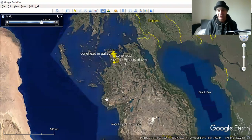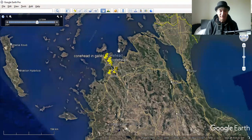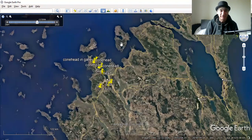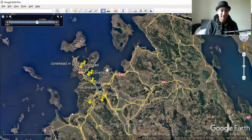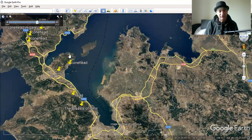And some of y'all are aware I've lived in Turkey for a vast amount of time. And this area stole a piece of my heart. So I decided this morning when I was looking at the map that something looked like a bird, and I wanted to go in and look around Izmir where I was living. So I was living over here near this giant cone head shape.